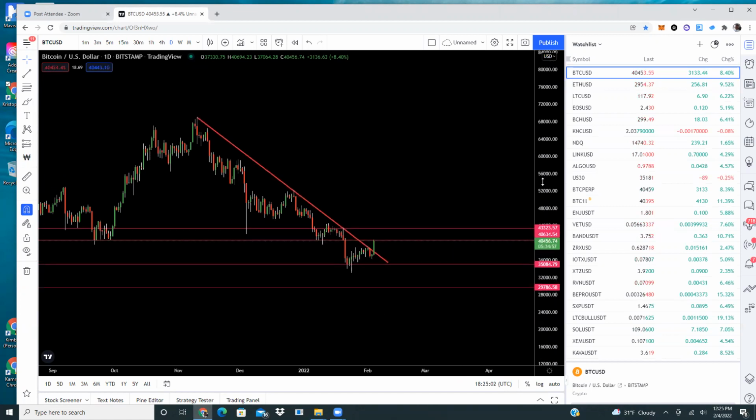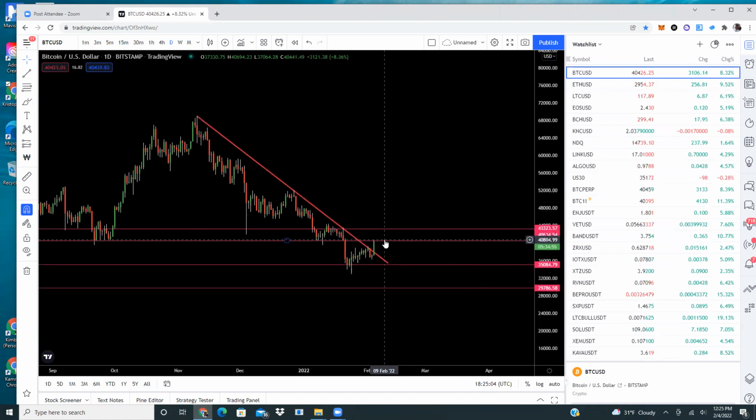Now, what is it doing? It's acting as resistance. This is on the daily chart. Let's go to a 4-hour. You can see we were in a downtrend for a minute. Got the support. This is Bitcoin on a daily, currently up 8.42%. That's a $3,142.69 pump.